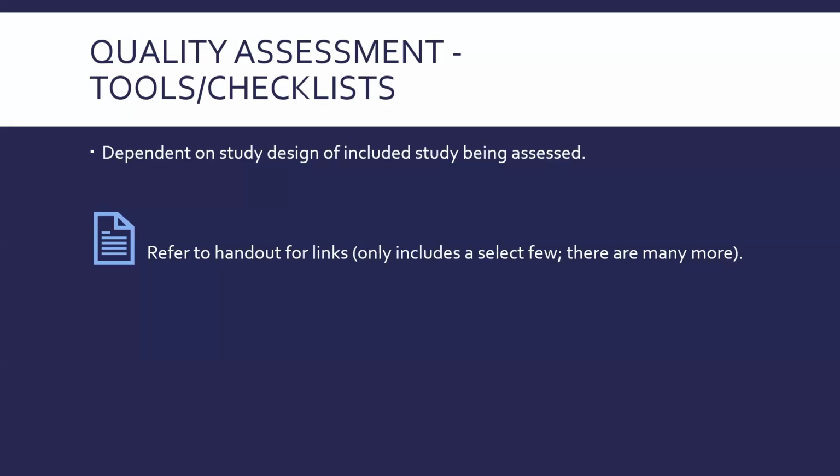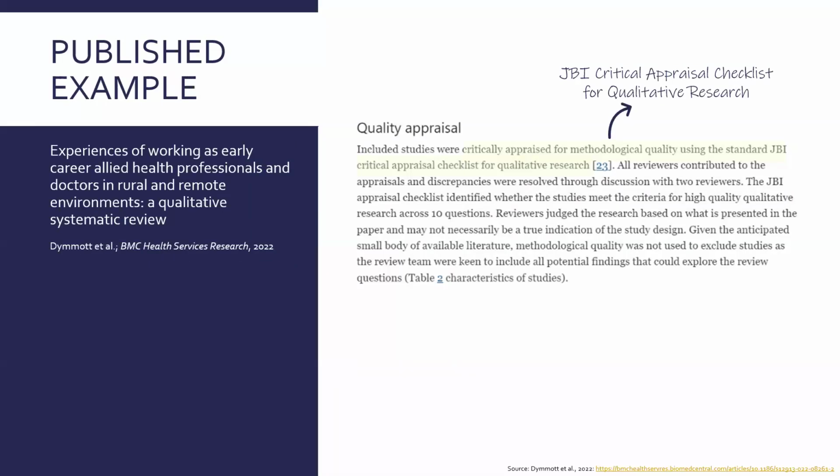So, what tools can we use? Please, you could always refer to the handout for links. It only includes a select few, but there are more. And it all depends on the study design that you include while being assessed. A lot of times they're just simply questionnaires. Sometimes they might be a little more complex, but really these quality assessment tools help to guide you through assessing the quality of your article. So, for example, in this published example, when they talk about the quality appraisal in their methodology, the included studies were critically appraised for methodological quality using the standard JBI critical appraisal checklist for qualitative research. In this case, it's just a checklist that you go through.